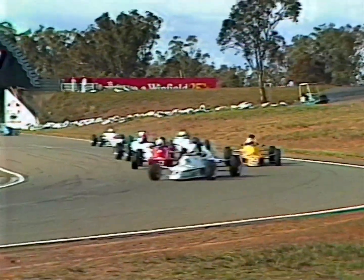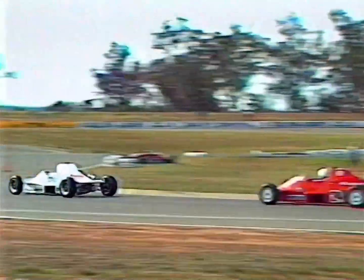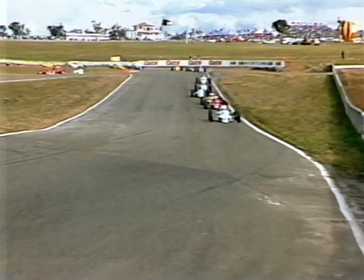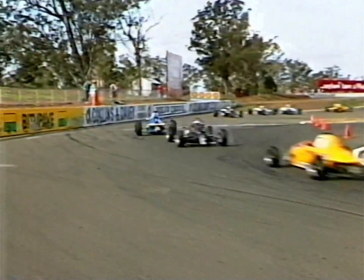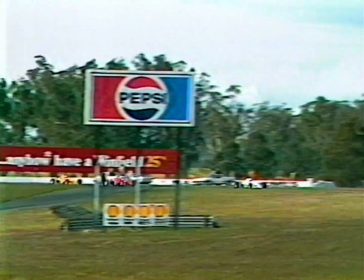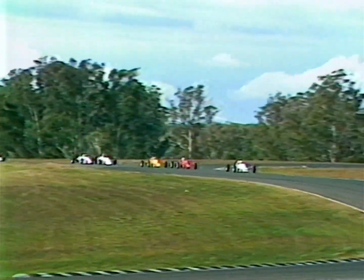Some spirited racing up front. Robert Bennett's come up very quickly in car number 22. He's the white car, fourth position. Yeah, and Gary Jones tucked in behind him in fifth. Jones is doing a great job in the older vehicle. Free-flowing corners at Oran Park Raceway when they use the Grand Prix circuit.